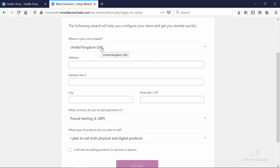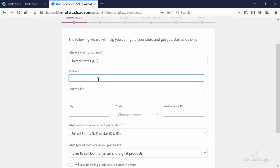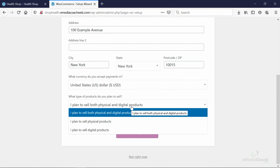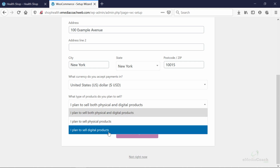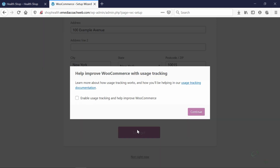Fantastic. Enter your details. So where's your store based? Address. And by the way, you can skip this at any point, but I recommend flowing through and then coming back to this if you need to. You can select your currency and the types of products you intend to sell. Now, a physical product, of course, is something that you're going to have to ship to your customers, whereas a digital product is one that will be downloaded from your website after your customer purchases it, such as an ebook or an audio book or some kind of digital course. Now, in this example, I know most of you will want to sell physical products. This doesn't matter too much, by the way, but just go through this to the best of your ability. What is this? Usage tracking. Let's just keep going.